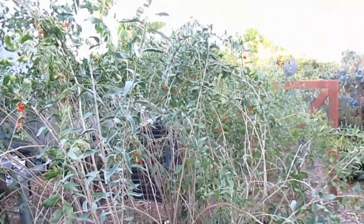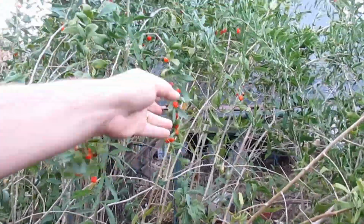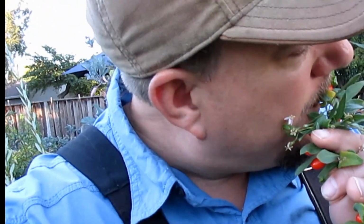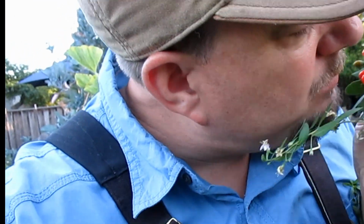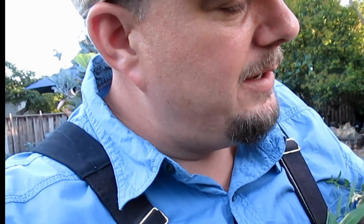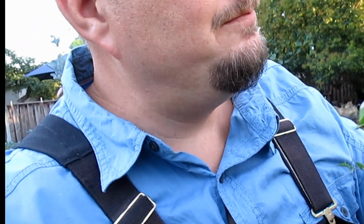Anyway, let me share with you my favorite way to actually eat these berries. I'll just find a heavily loaded branch. Let's go back to this one here. And I'll simply eat right off the branch. Doesn't get any faster than this. Talk about fast food.